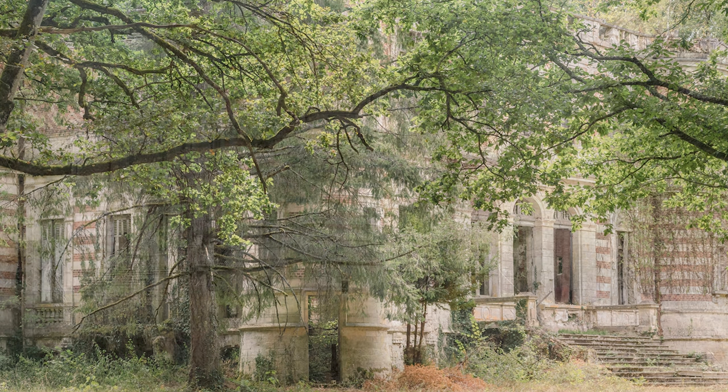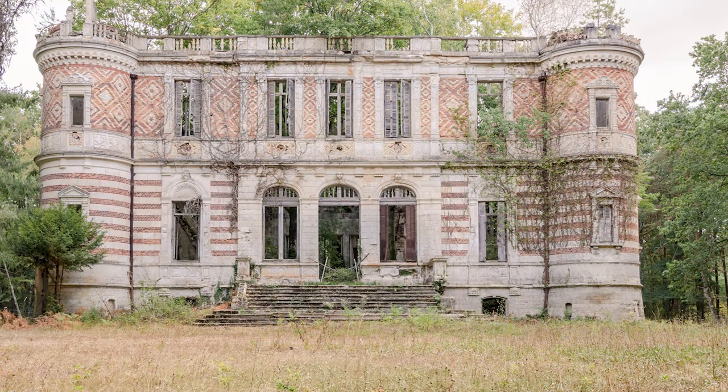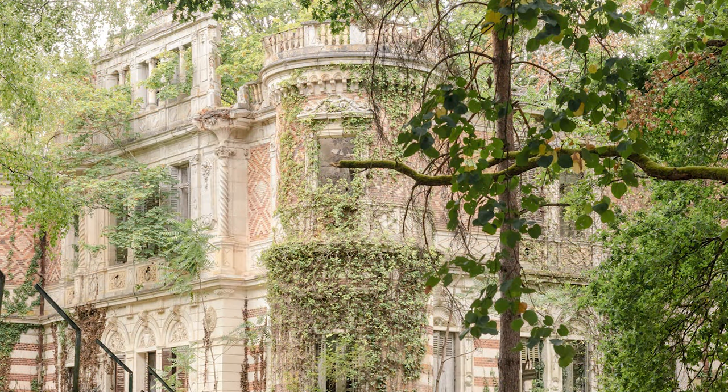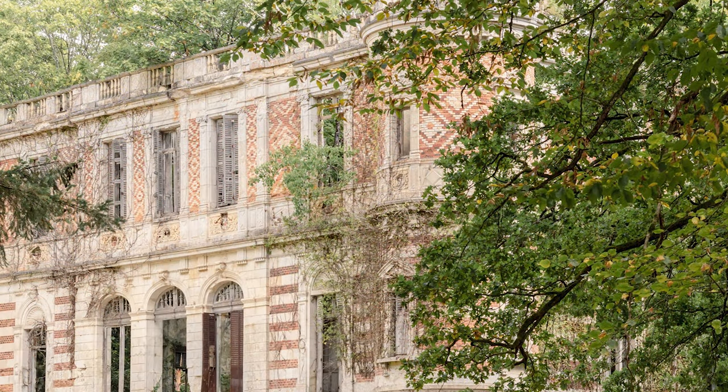A water tower supplied the residents thanks to enameled terracotta pipes. Two underground passages allowed the employees of the chateau to access and move around from their accommodation without being seen by the nobles, the owners of the chateau, or their guests.